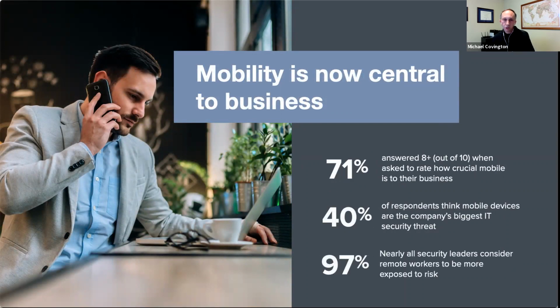The Mobile Security Index also really looked at how critical mobility has become to business. We saw that about 71% of respondents, when asked to rate how crucial mobile was to their business, responded with an 8+ out of 10. So very, very high acknowledgement that mobile is now core. But on the flip side, about 40% of respondents now think that mobile devices are the company's biggest IT security threat. And I think it's not a surprise, probably for many of you on the call today, in that mobile has often been overlooked.